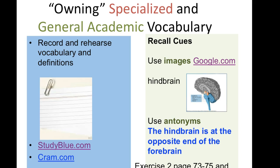There's also an assignment that you'll be doing that deals with recall cues that we use to help us master vocabulary words. For instance, I'm going to take that example of hindbrain that we looked at before in our textbook, and I went out to google.com and I found an image of it. Sometimes, a picture is worth 1,000 words. We've heard that expression. And sometimes having a picture of a vocabulary word that we're trying to master is also a good idea. You see, words are stored in one part of our brain, but images are stored in a different part of the brain. So if you have both the words and an image stored for a vocabulary word, you have twice the capacity to access the definition for that word.